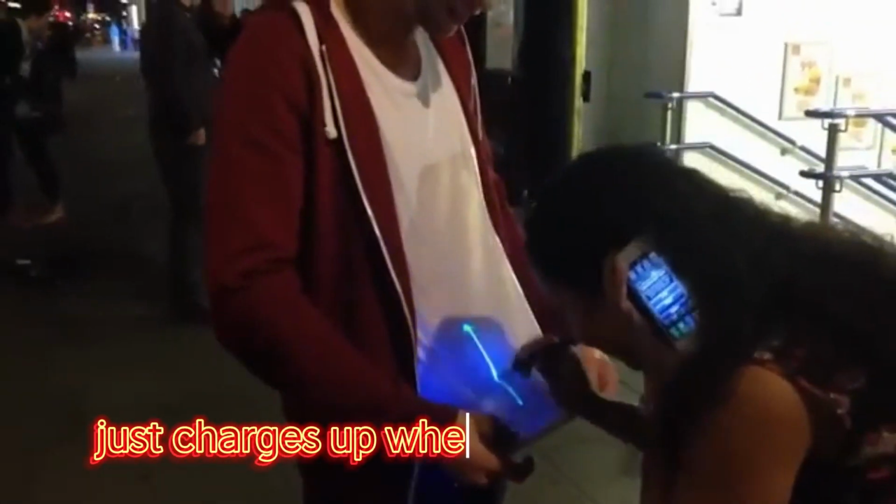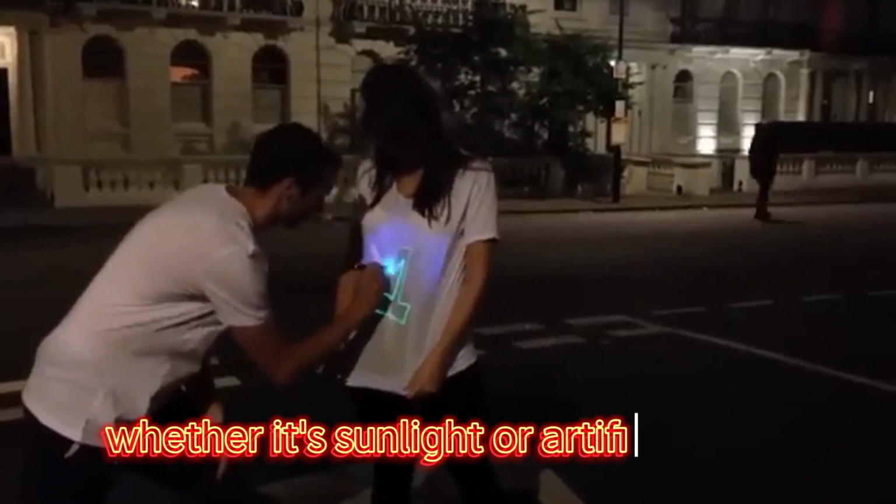What's cool is that it doesn't need any batteries or wires. The special glow-in-the-dark print just charges up when exposed to light, whether it's sunlight or artificial light.